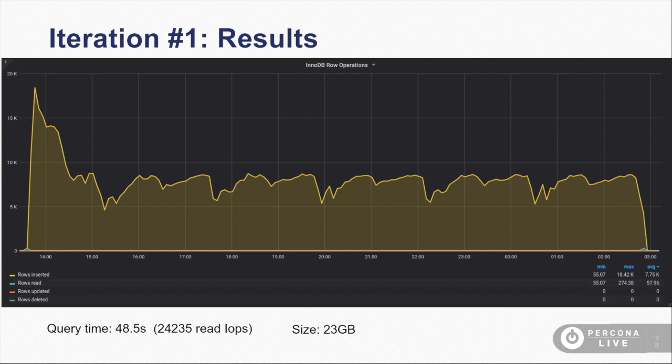The size is 23 gig. The B-tree of the primary key is very compact, it's well filled, but the other one is not randomly ordered, it's middle inserted, so it's less packed. The two B-trees together make 23 gig. So that's the first iteration: we have a decent insert rate, but poor query time.